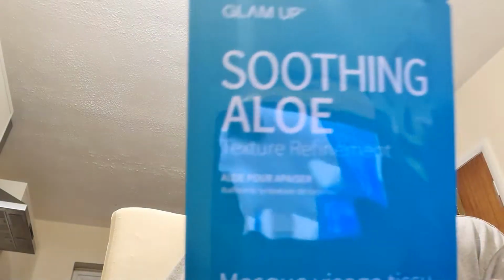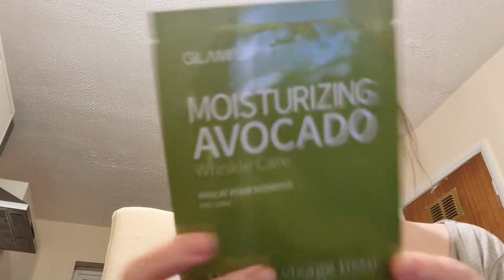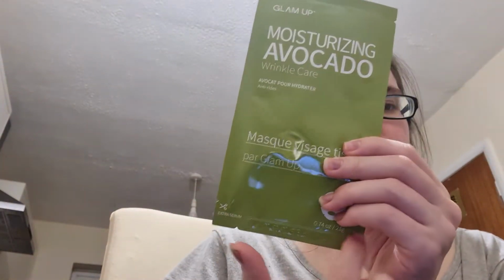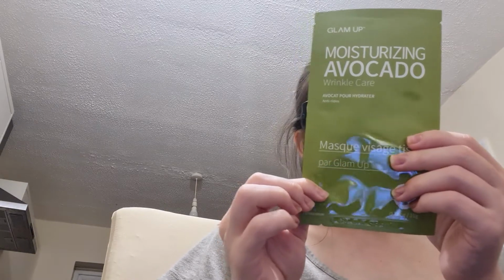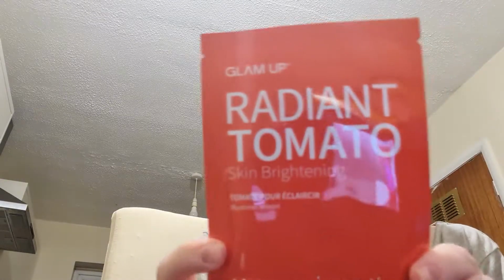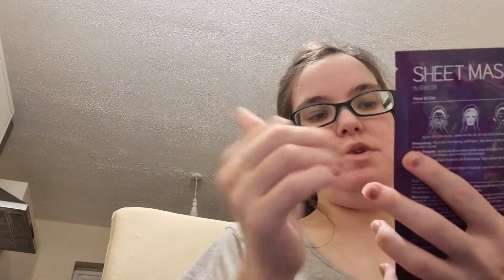And I've got a soothing aloe, and this is a texture refine. This is a moisturising avocado, and this is wrinkle care. And I've also noticed at the bottom you can cut along here if you want extra moisture. And then we've got a radiant tomato for skin brightening. Let's hear what that one's for, wrinkle care. Sorry, don't know if I did that. And I've got nourishing ackerberry for dewy skin.